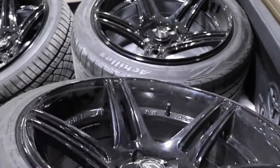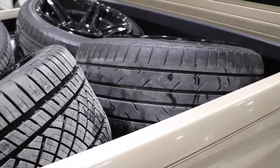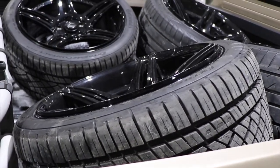But I got the Cosmos in the back of the truck. I need to get some new tires for the rear. They're not terrible yet, but they're lower than I want them to be. Plus I want to match them to the fronts.